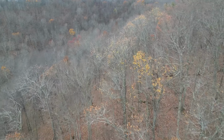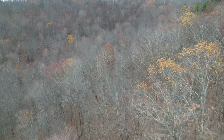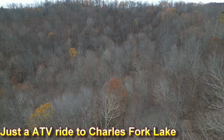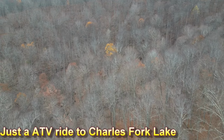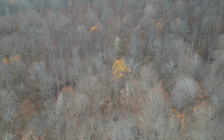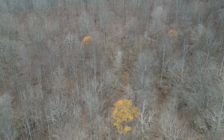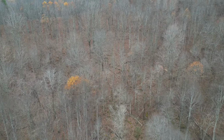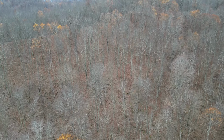From a recreational standpoint, the road that leads down to the dam is the back end of it, and the majority of the people do not know that is there. So you can either have a long walk or an ATV ride down to Charles Fork Lake. That lake has walleye in it that they use for the biological material for the state of West Virginia, so it's a very clean lake. They prefer you catch and release walleye if you don't mind on that one.